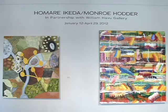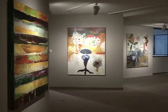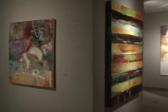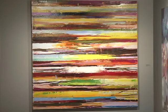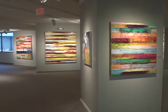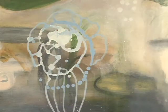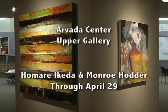In the Upper Gallery, visitors will find the colorful works of two abstract artists. We have Homare Ikeda and Monroe Hodder. Monroe Hodder is based in Steamboat and London, and her works are majority these really horizontal, colorful paintings. They're minimalistic, yet they're not, because you see the gestures and the paint drips, and it's all about the paint and the thickness of it and the color. While Homare, in the unique pairing, we have some works on paper, a little more organic, surrealistic. The Upper Gallery exhibition runs through April 29th.